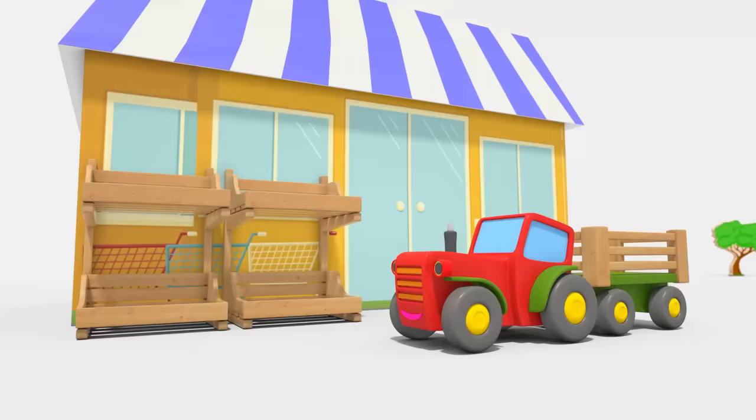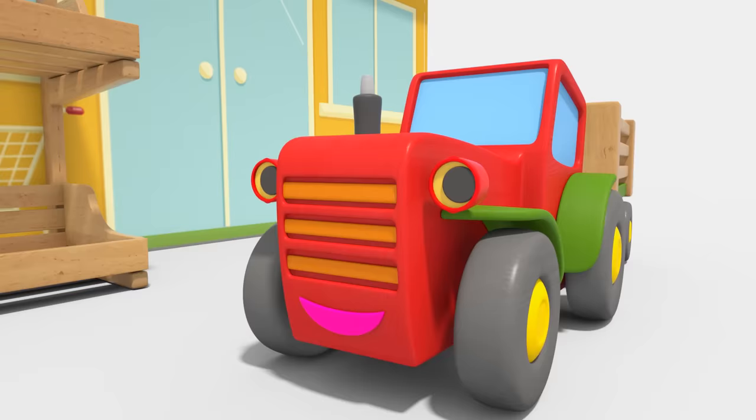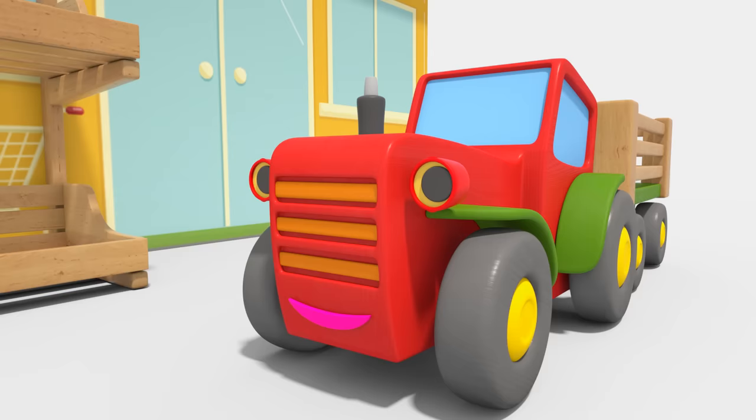Look at that tractor. He needs to collect different vegetables from the garden and take them to the store. Will you help him? Great!